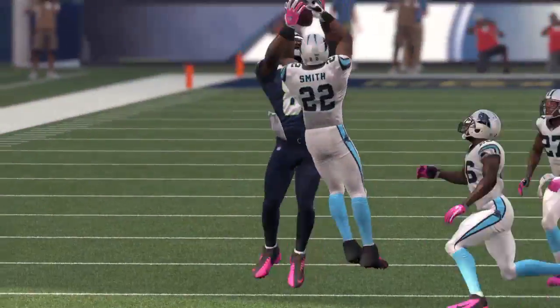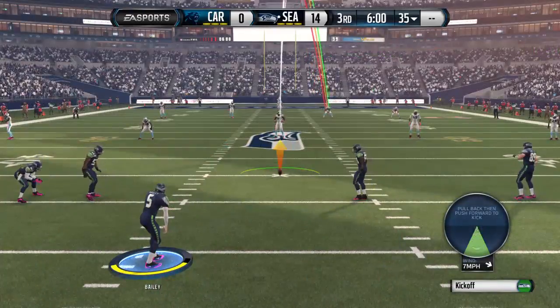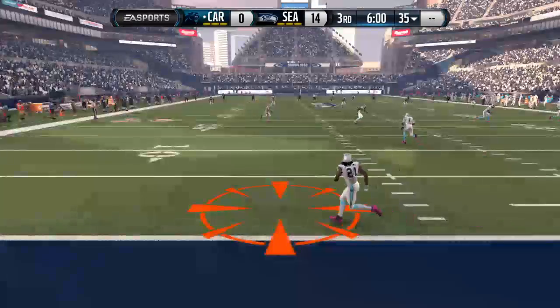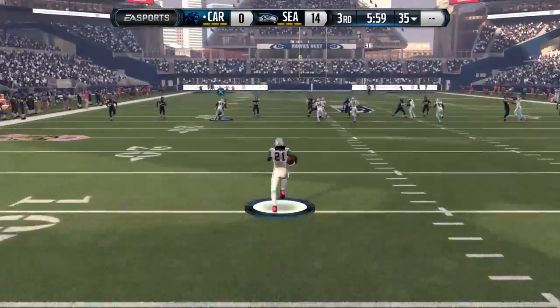Thanks, Tim, and welcome to the EA Sports halftime. Let's get to it. The Seahawks are looking good right now as they will just try to keep up the good work. The Panthers are vulnerable right now, coming off a rough game a week ago, and still not really finding a way to get back on track. Jenkins has got it on the return.